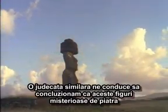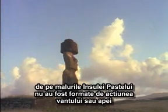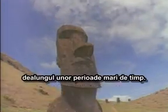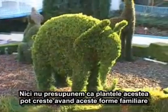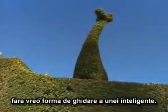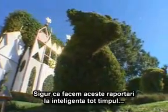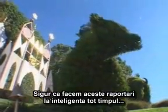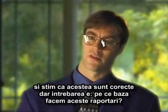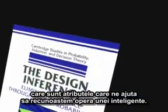Similar reasoning leads us to conclude that the mysterious stone figures on the shores of Easter Island were not formed by the actions of wind and water over great periods of time. Nor do we presume that plants could grow into these familiar shapes without some manner of intelligent guidance. Of course, we make these inferences all the time, and we know they're correct. But the question is, on what basis do we make these inferences? What are the features that enable us to recognize intelligence?